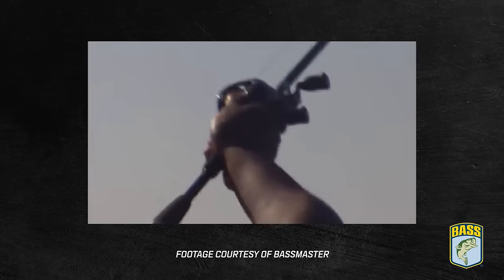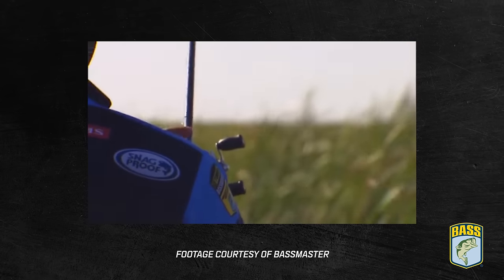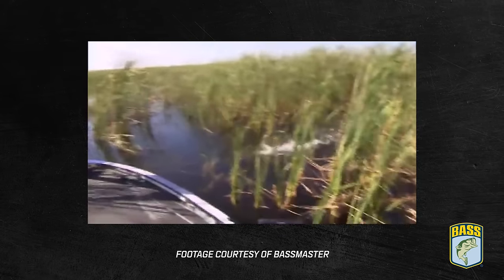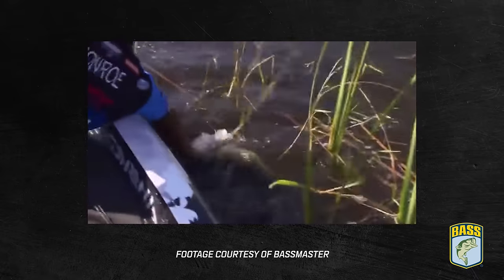And Bassmaster has old footage of it. It's me pitching it in there and then getting bit. I'm fingering the bait a little bit, or the line a little bit, to get it to shake a little more. It was key to let that bait sit in one place and not move it away, because it's like sitting in a bed. Yeah, and that's how you catch a 10.